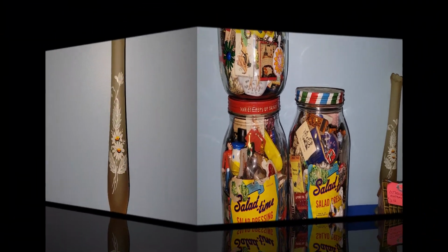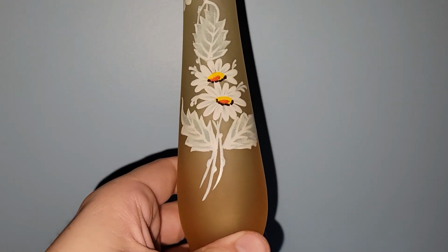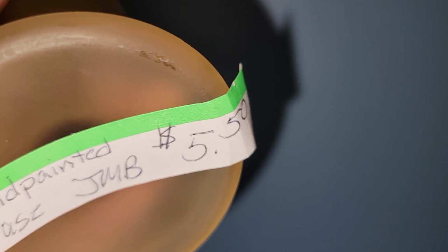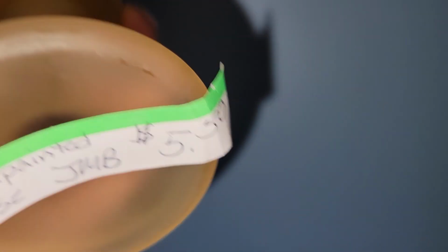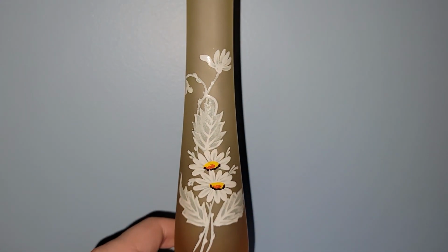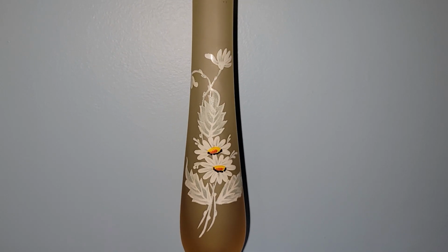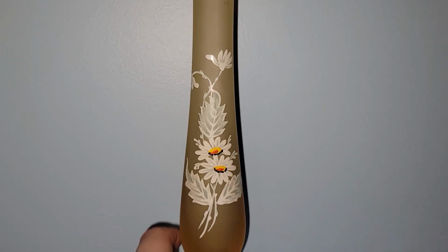Now we can get back to the haul. I did get this really nice, I guess it's kind of like a goldish yellow Westmoreland stretched glass vase. I got it for $4.95. It was on sale 20%. At least I think that's what it was on sale for. And I will more than likely be saving that for a fall sale. I'll probably start doing the fall stuff maybe in late August and into September, because I got some good fall decor for you guys. So I had to have that.